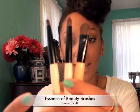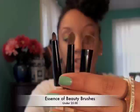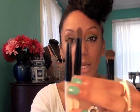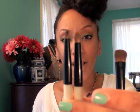The other three brushes that I use for my eyes came with the Essence of Beauty collection, which can be found at CVS. So these are the bristles. I have no problem with these brushes. I find these brushes from Essence of Beauty to be amazing quality. These two right here came in a set for, I believe, $5 or $6.